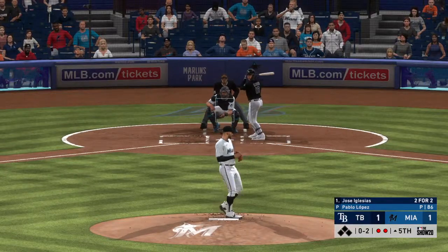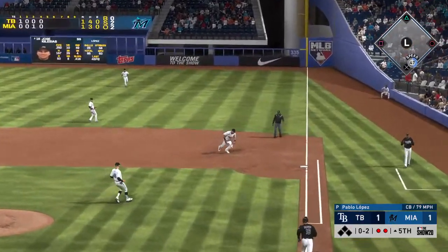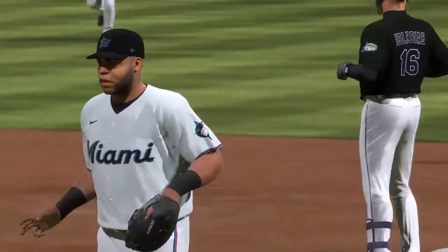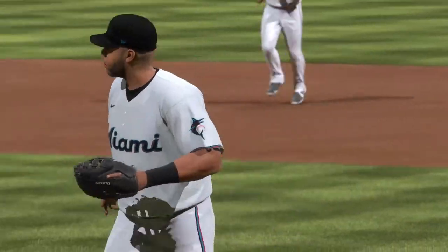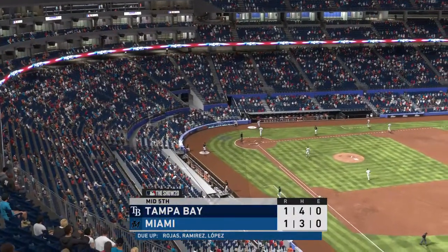The windup and the 0-2 pitch. Grounded to first, right to him. And he'll step on the bag himself, and the inning is over. Down in order go the Rays. Halfway home, all even at 1 apiece.